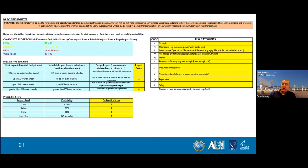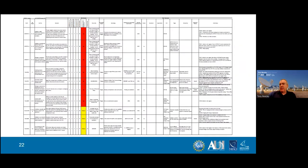We have a risk register. We actually operate an observatory level risk register. We also have additional risk registers in other places. And this is the fairly standard formulation of how we characterize the impacts and the potential probabilities and so on. Next slide. This is way too small to see, but we have very high risks.